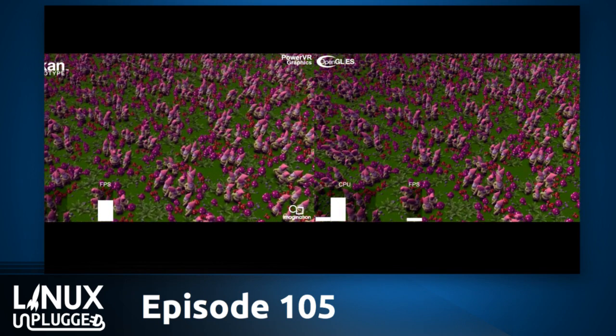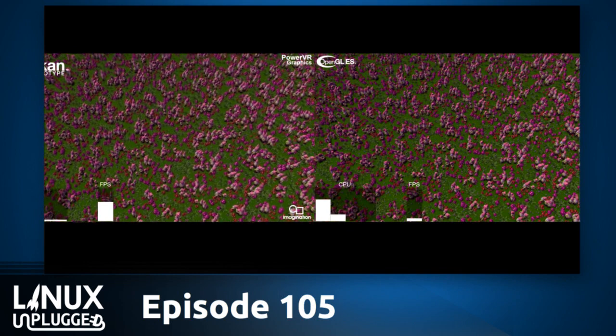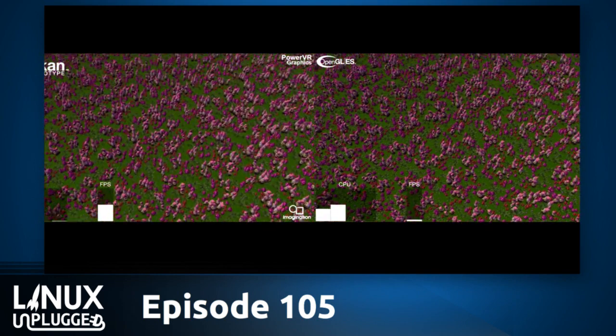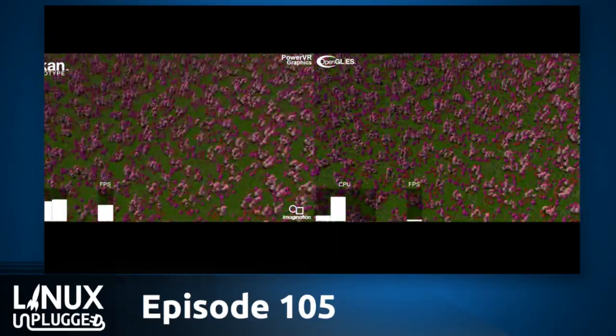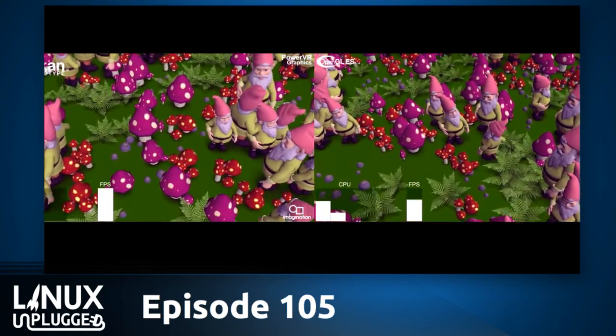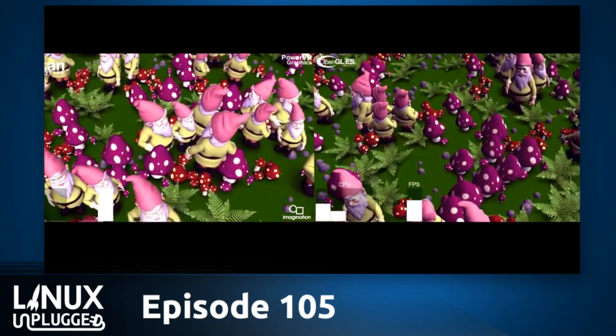And as they zoom out here, you'll really see the difference between OpenGL and Vulkan. You'll see there's a CPU reader there, and OpenGL is just punishing the CPU, and it's still dropping frames like crazy. And then as Vulkan continues to go up, Vulkan does hit the CPU when things get really crazy, but way less than OpenGL is. So look at these gnomes per second differences between OpenGL and Vulkan.